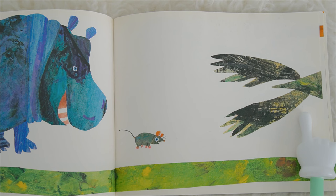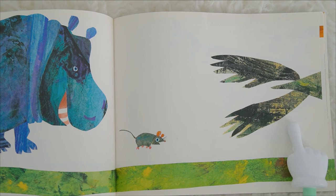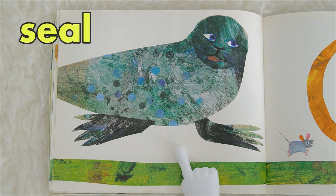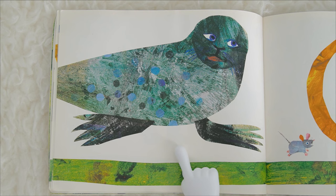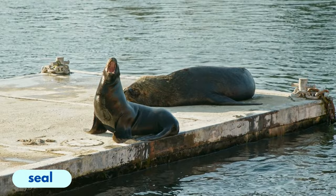This tail is kinda unique. It's becoming more challenging to think of an animal that has this kind of tail. Maybe you can help Miss Kaye. What do you think is this animal? This animal is a seal. The seal likes to clap. Can you clap like a seal? That's great, kids. Let's see how a seal looks like in real life. This is a seal. Seal.